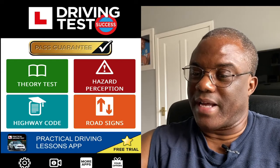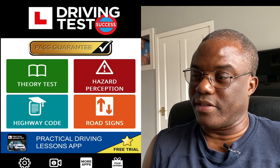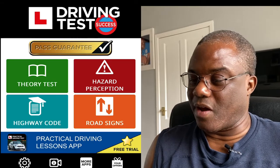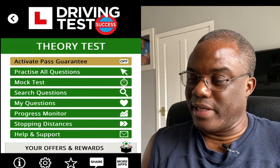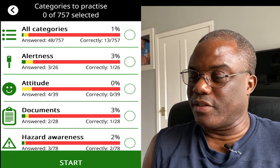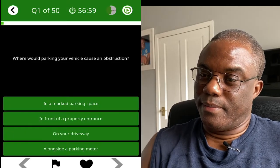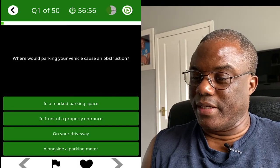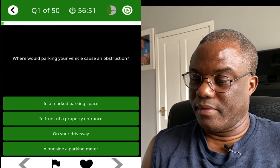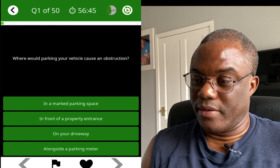the one that I use is, as you can see, the Driving Test Success 4-in-1 app. It's got your theory test, hazard perception, Highway Code, and your road signs. It is really a good app to have as well. You can practice the questions on an individual basis. You can obviously do mock tests. And again, it's got the flagging situation on that.